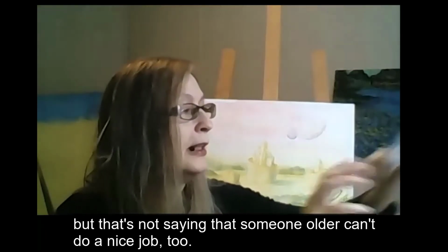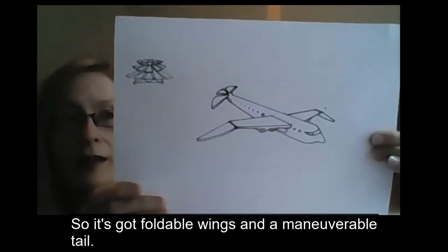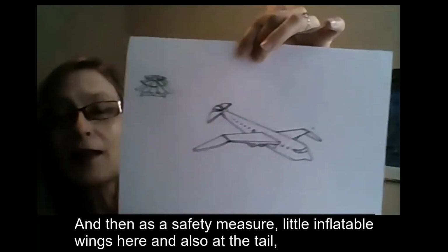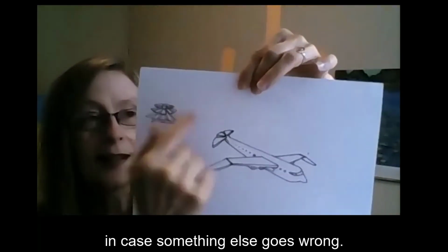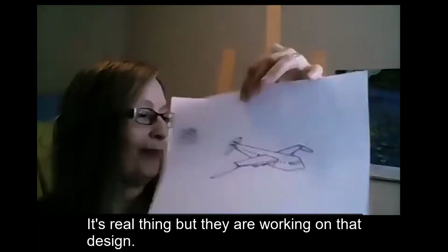There's an airplane that's kind of designed on a hawk, and so it's got foldable wings and maneuverable tail, and then, as a safety measure, a little inflatable wings here and also at the tail in case something else goes wrong. Yeah. I understand it's a real thing, but they're working on that design.